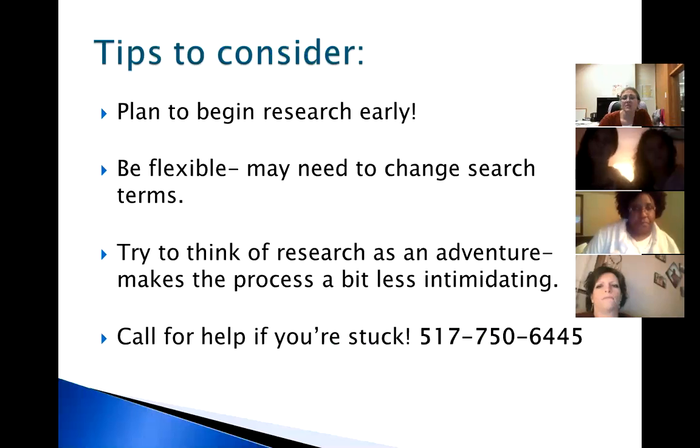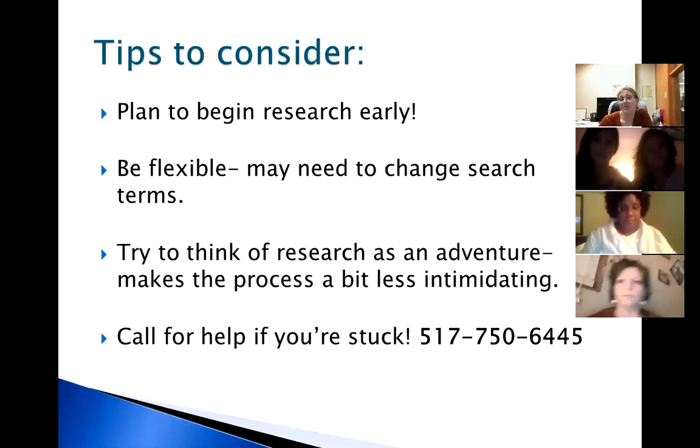Now, some of these tips aren't very practical for those of you in accelerated courses, and I know our adult students are in accelerated courses. But if you can, try to begin your research early. I'm certainly not throwing stones at procrastinators, because I'm good at doing that myself. But the reason I mention this is because if you start early, it helps prevent that last-minute rush that tends to add even more pressure and stress. And if the research process stresses you out, it can make it even harder.